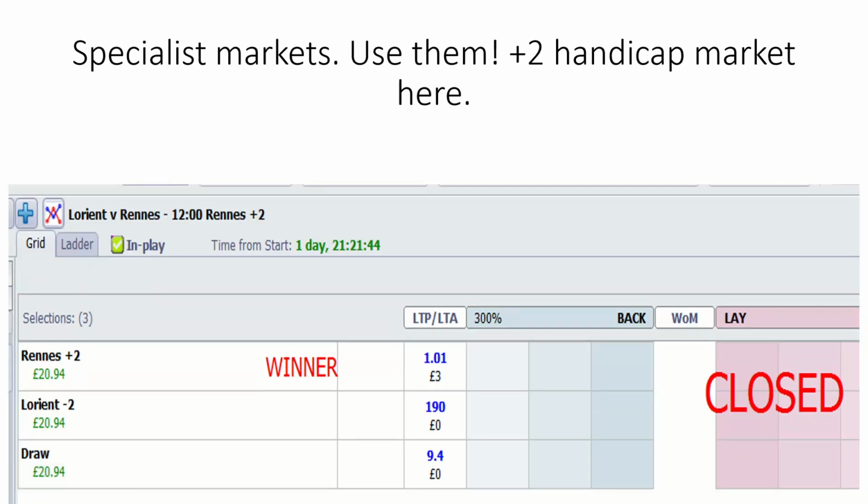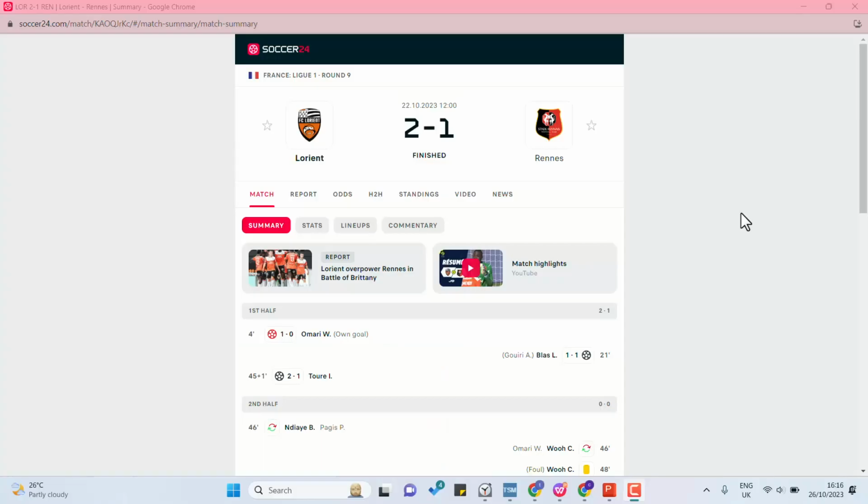Specialist markets. I like to use specialist ad hoc markets for special matches. In this particular case, we've got Rennes +2. What is this market? This gives Rennes a 2-goal head start in this particular match. I think it might be worth having a look at this match. This was the match in question. Now, I will leave this to you. Why would I have used the Rennes +2 market here? I'll leave that little puzzler for you, and we'll go back to the presentation.